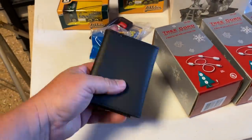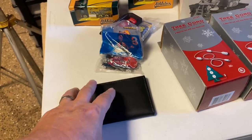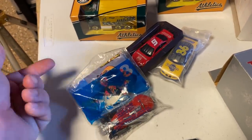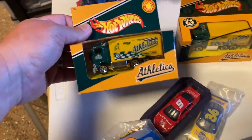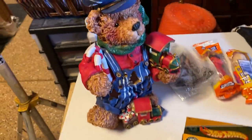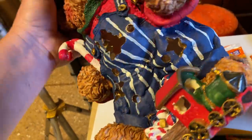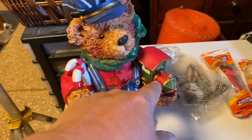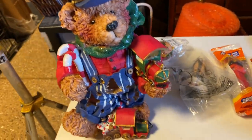Brand new leather wallet. It was brand new in the original box, never opened. Couple little Hot Wheels things, McDonald's Happy Meal. Little A's Hot Wheels. We got this little ceramic bear. It's actually pretty nice. But I think you put a candle in it. He has little conductor's overalls on. He's got a train. Definitely train related.